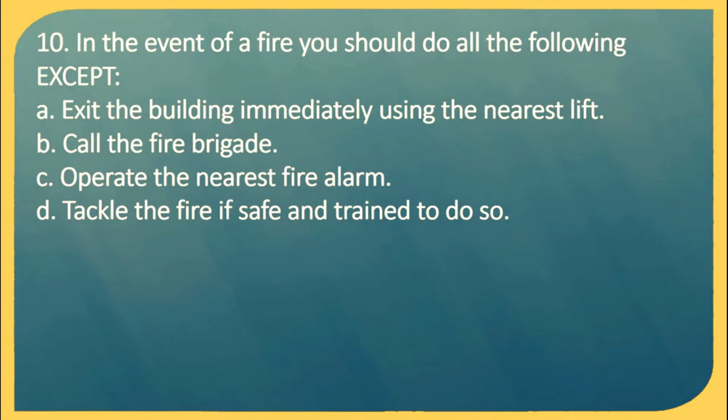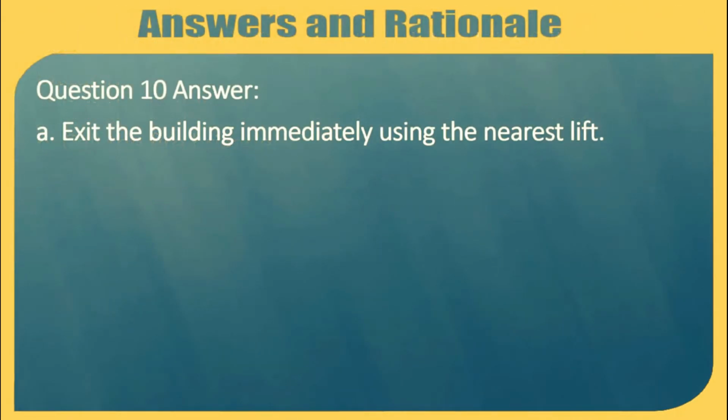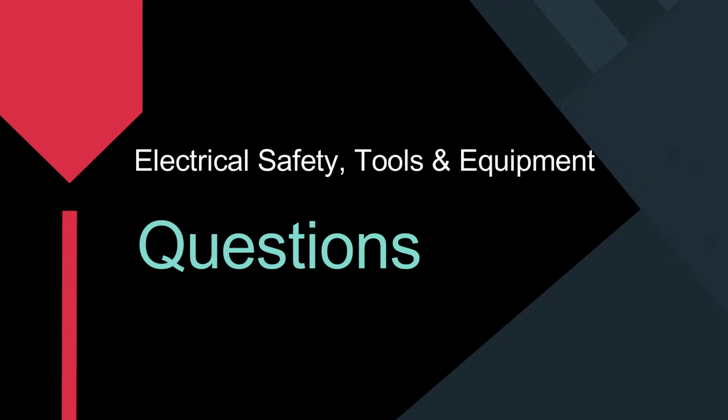Question 10. In the event of a fire, you should do all the following except. A. Exit the building immediately using the nearest lift. B. Call the fire brigade. C. Operate the nearest fire alarm. D. To call the fire if safe and trained to do so. Question 10. Answer A. Exit the building immediately using the nearest lift.